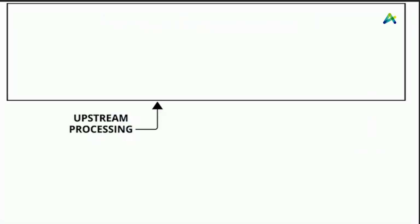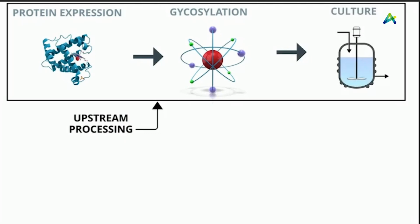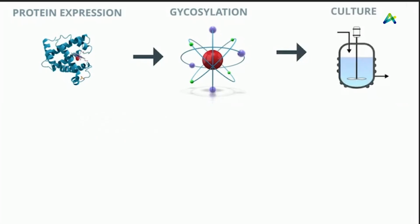Zooming in, upstream processing includes expressing the proteins in a host cell, preparing it to bond with the drug target in the body through glycosylation, and culturing or multiplying the cells in a bioreactor.